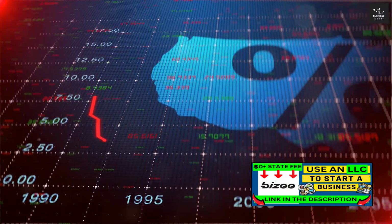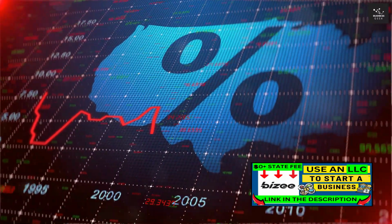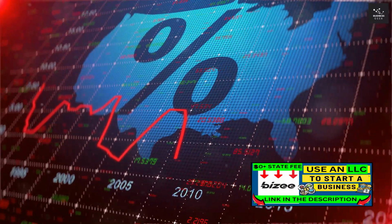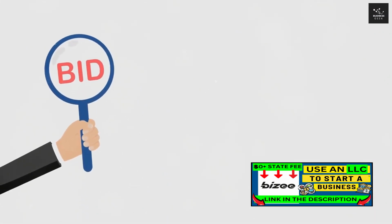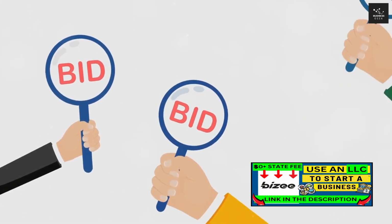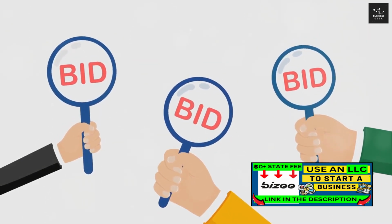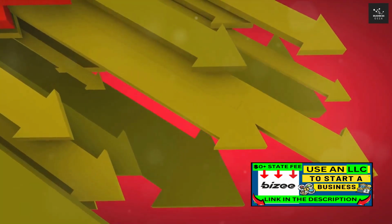For instance, you might buy a T-bill for $950, but when it matures, you'll receive the face value, which is $1,000. The difference between the purchase price and the face value is effectively your interest, or in more technical terms, your yield. Now you might be wondering, how do you actually purchase these T-bills? Well, there are two main ways you can do this. The first is through a competitive bidding process, and the second is through non-competitive bidding.